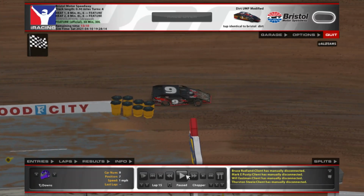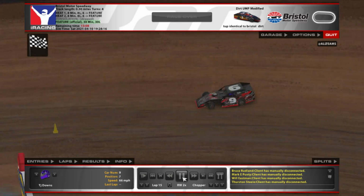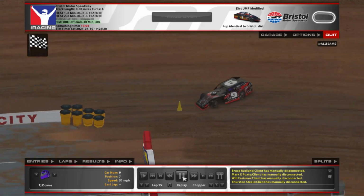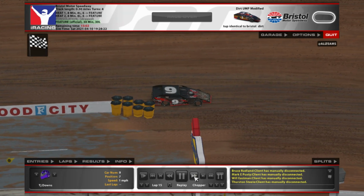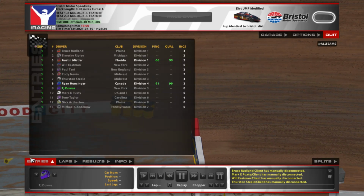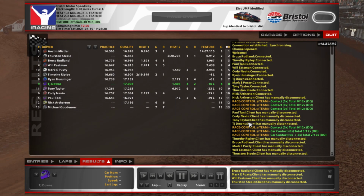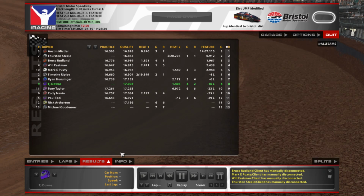Where is it? Oh, this guy. What the hell did you do? This guy's just going. Oh, he was just stopping, like he was going to get off the track or something. I don't know. But did he leave, like, in the middle there? No, he left after the race, it looks like. Oh, no, he didn't leave after the race. This was before I even hit him. So, yeah, I don't know what he was doing.